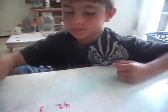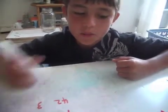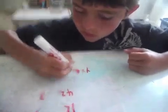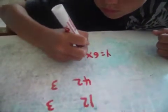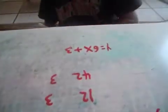Okay, so now give me the equation. You are correct. I see what you did there. Okay. So what number did you put in there? Y equals 6x plus 1. Oh, 3. 3. There you go. Yep. Okay. So that's exactly the formula.